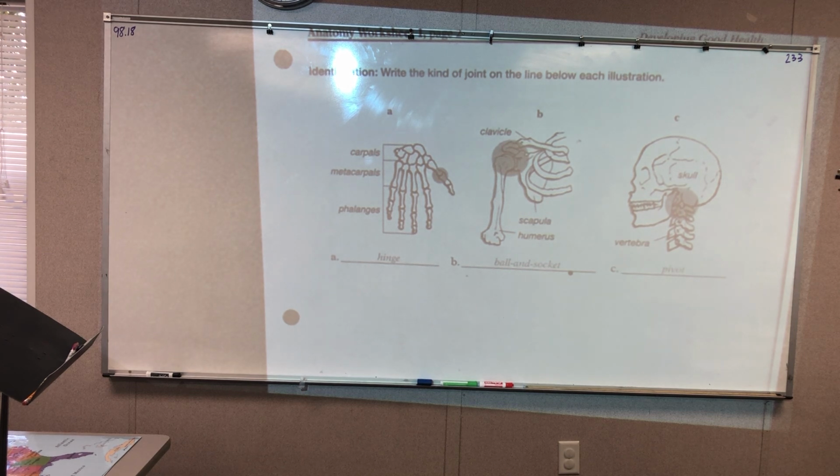They have your clavicle, your scapula, and your humerus. And those bones go around in a circle motion. And we call those ball and socket joints. And your last joint in your head, where your skull and your vertebrae match, we call those pivot joints because they go back and forth, side to side, back and forth, side to side.